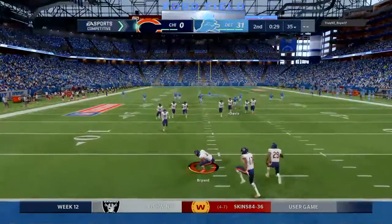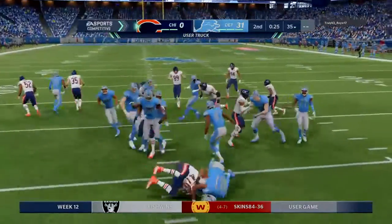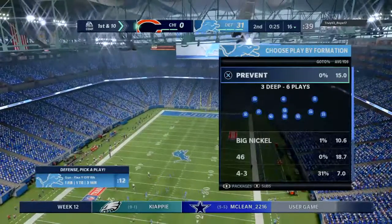Looking up into the roof, and he muffs it. It's loose. Trucks through him. Oh, man, right through him. And they have a first down and well into field goal range also at the 16 now.